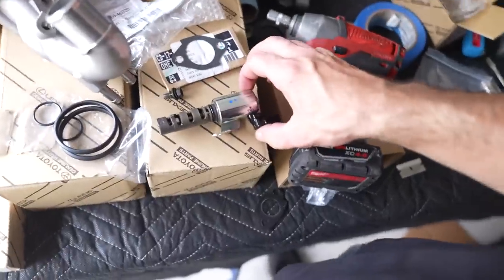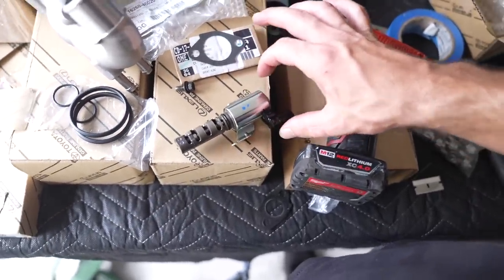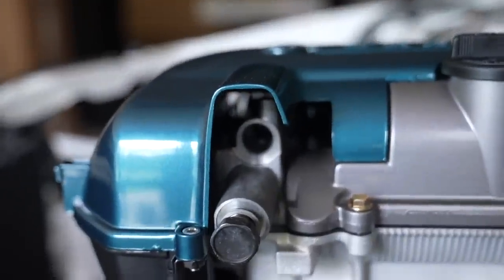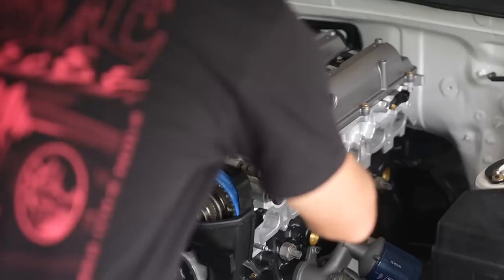Last but not least from Brent is a brand new VVTi solenoid, which is perfect. So gonna slap this guy in, with a little nut that goes right in that little hole. We'll be good to go there. Put the manifold back on. Gucci.